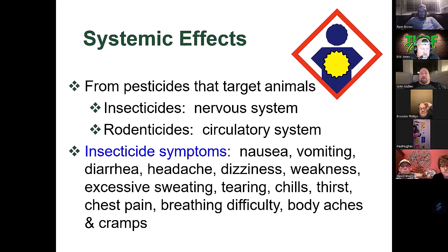Systemic effects come from pesticides that target animals. Insecticides target the nervous system. Basically, they're going to shake themselves to death. Rodenticides go after the circulatory system, so they'll actually bleed out. With the insecticide symptoms, think about what else they compare to. Nausea right off the bat is a heart attack symptom. When somebody is getting very sick and wanting to vomit, and has difficulty breathing, right there on the bottom line, I'm thinking cardiac arrest.